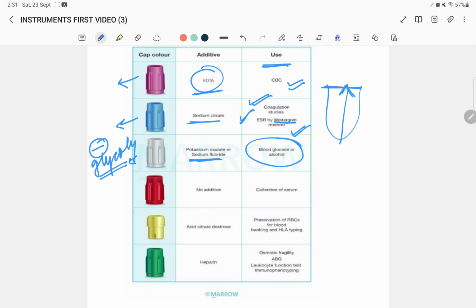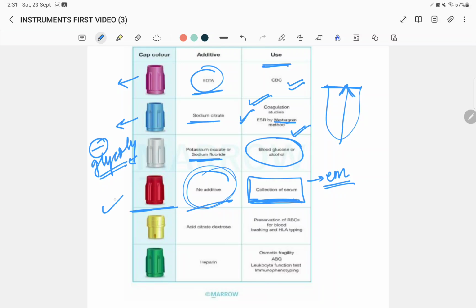Now next is the red color. You can remember it like this: in emergency settings, red is the indication. And in that, we don't have time, so there is no additive to add. So no additive is used here, and it is used for the collection of serum, because we collect the blood and so on. So for serum studies, we use red.